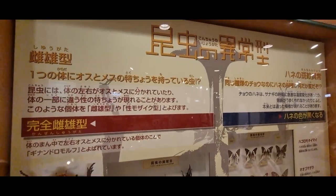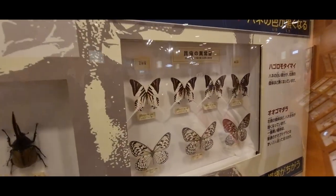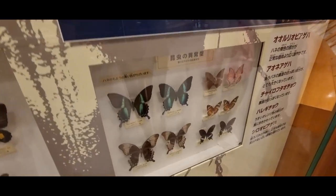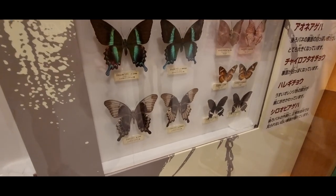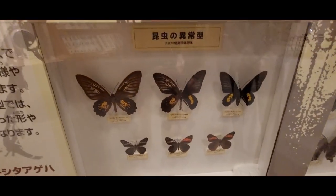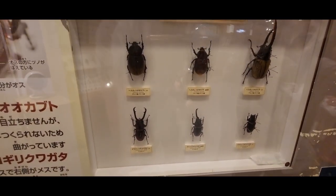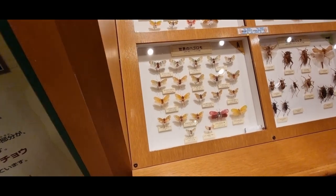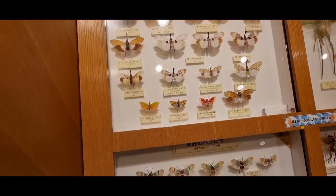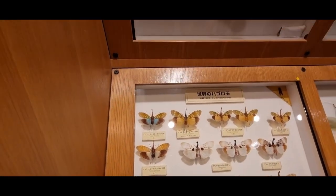Seeing a lot of these bugs and butterflies on display like this really reminds me a lot of Animal Crossing for some reason. Although these insects here, I don't think I've ever actually seen before, so I know nothing about these ones. So if you know what they are, maybe drop it in the comment section below.